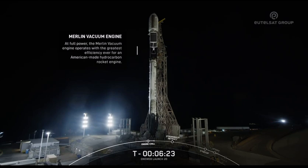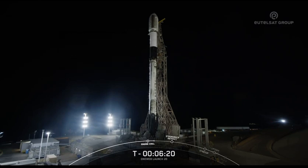Below that is the first stage, which contains 9 engines, eight arranged around the outside and one center engine, all of which is held in place by a structure called the OctaWeb. Each of these Merlin 1D engines delivers about 190,000 pounds of thrust at sea level, which gives Falcon 9 a combined 1.7 million pounds of thrust at liftoff.